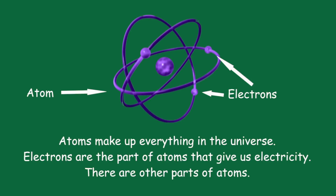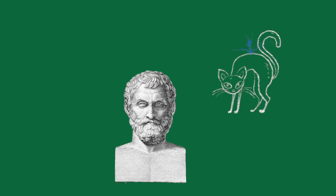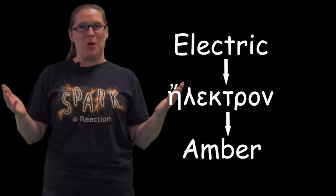Static electricity is when you pull electrons from one item to another and they become still. An electron is the smallest part of an atom, and atoms make up everything. Of course, he thought it had something to do with the cat. So he and no one else worked on this strange occurrence for more than 2,000 years. We still must thank him, for the word electric comes from the Greek word electron, which means from amber.